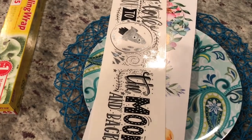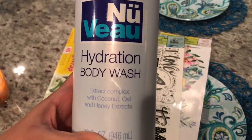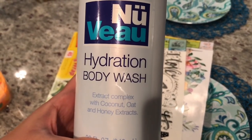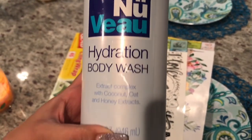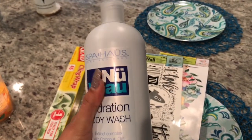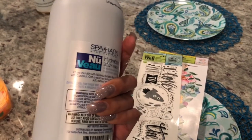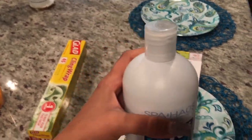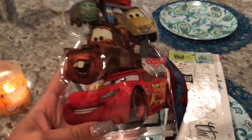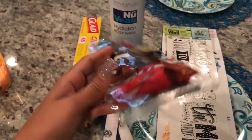And then another thing that I got was this hydration body wash. It has extract complex with coconut, oats, and honey extracts. It's a 32 fluid ounce. I believe this retails for way more than a dollar. And I have already used it. It smells really good.